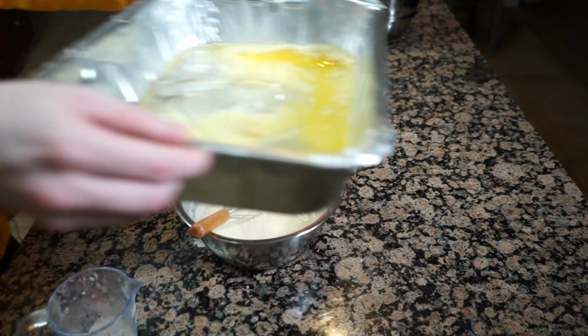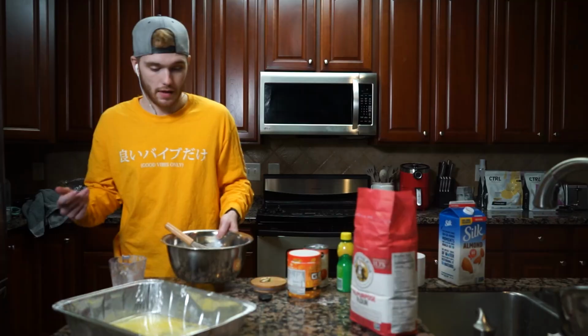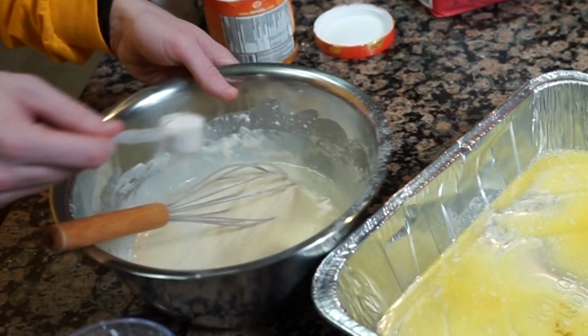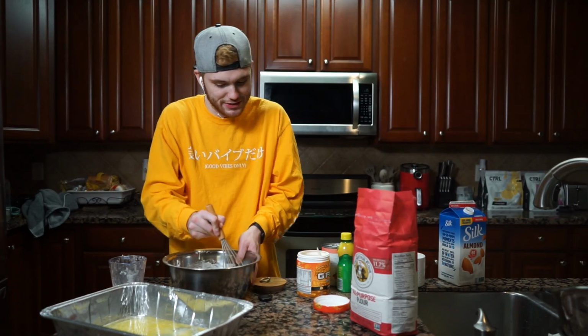Now we're gonna take our butter and pour that right over top of it. I think 1 stick of butter is all we really needed. Probably gonna add our first little bit of GFUEL here for some extra flavor. Just a small bit of GFUEL on top of all that we just mixed together. Hopefully it doesn't change it too much.